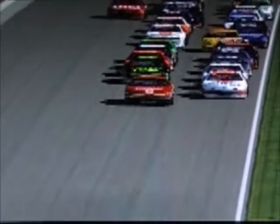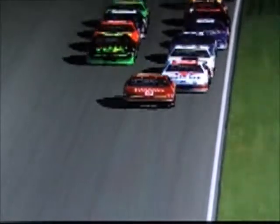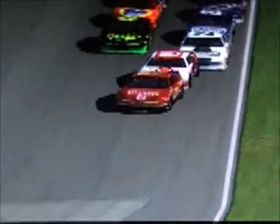The legendary track is at hand. Pontiac on the front row along with the Ford, and the green flag waves. Let's go road racing! Off into turn number 1 we go.